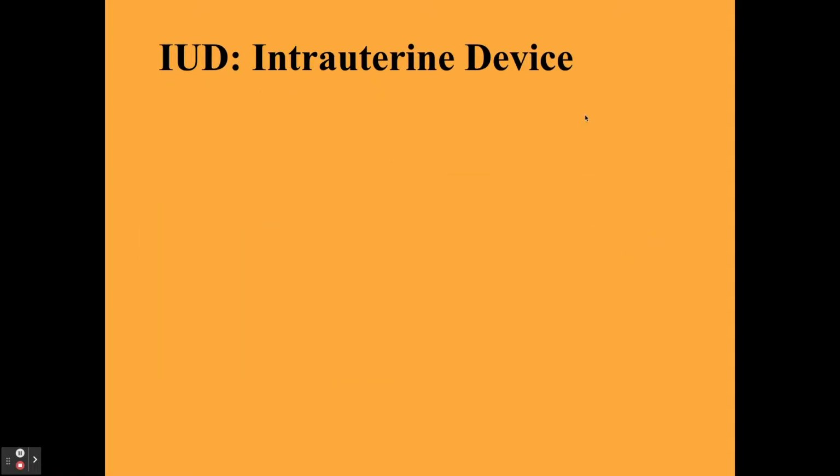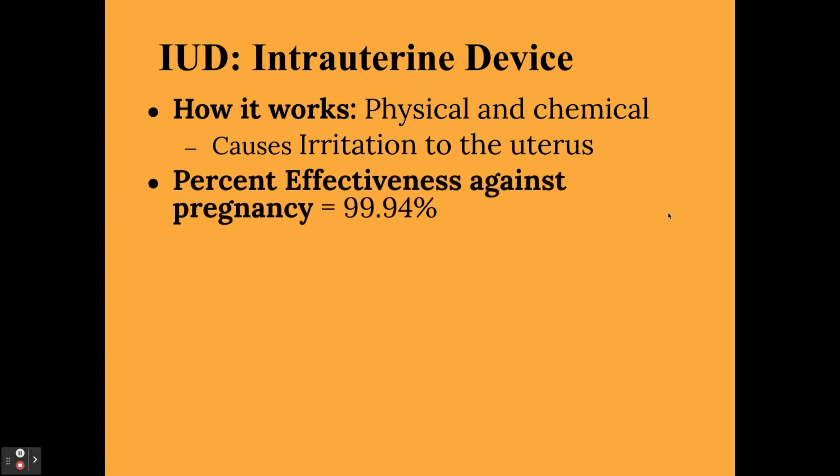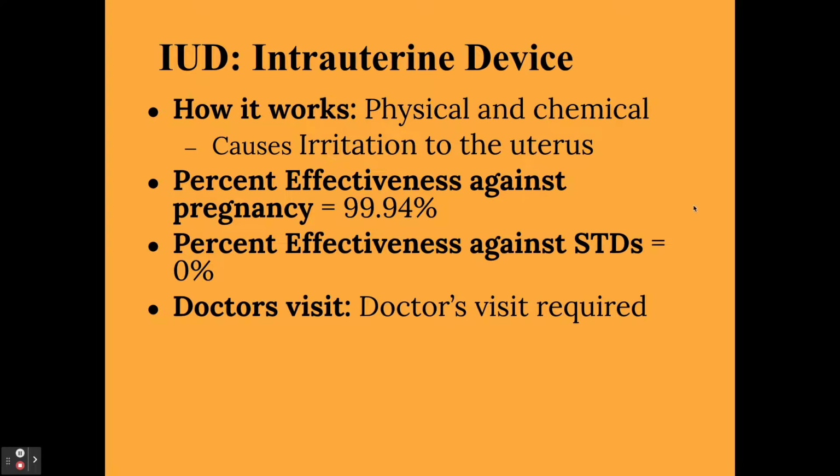Next is an IUD. How this works is it's both a physical and a chemical barrier. Basically, the IUD is inserted into the uterus and it causes irritation. It is 99.94% effective against pregnancy. That is very, very high. It does not protect against STDs at all. It does require a doctor's visit because it requires a doctor to insert it into the uterus. So it does require a procedure.